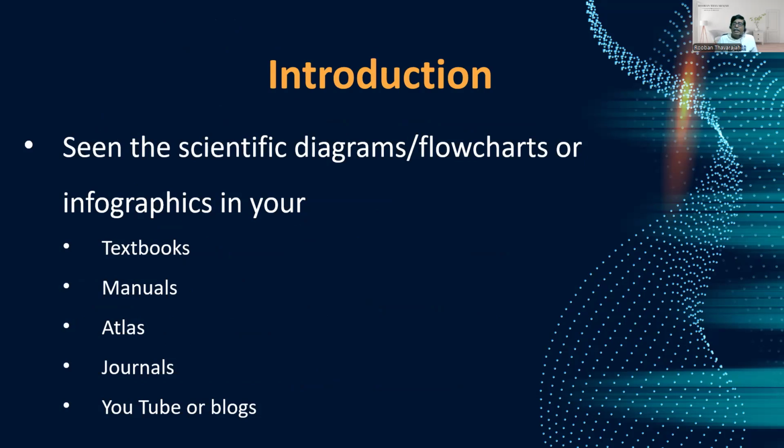You must have seen scientific diagrams, flowcharts, infographics, tables, charts in all your medical textbooks, manuals, atlases, journals, YouTube, blogs, videos, name anything. Especially with all today's immersive technology, virtual reality, 3D animation, self-paced learnings, books, a lot of proliferation of YouTube channels, you have seen all these arts that are mesmerizing and impactful. Have you bothered how this comes? Whether a lay artist draws this? No. It is only a qualified medical person doing all these works.